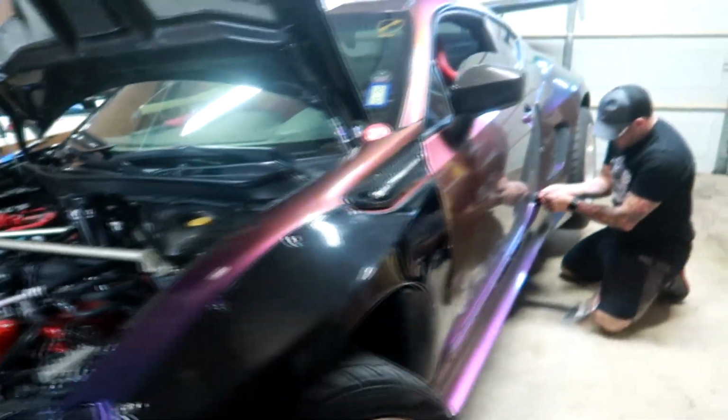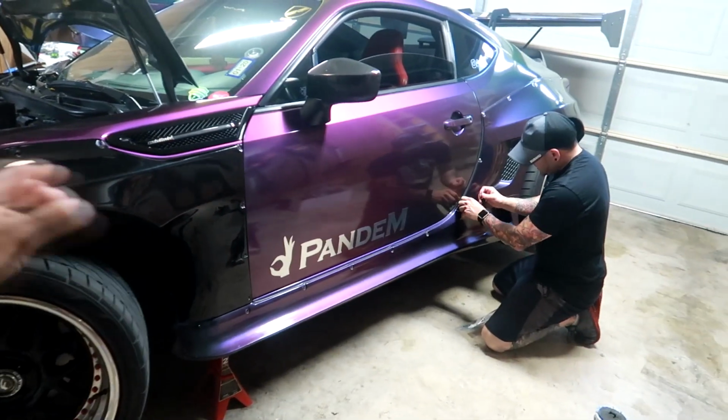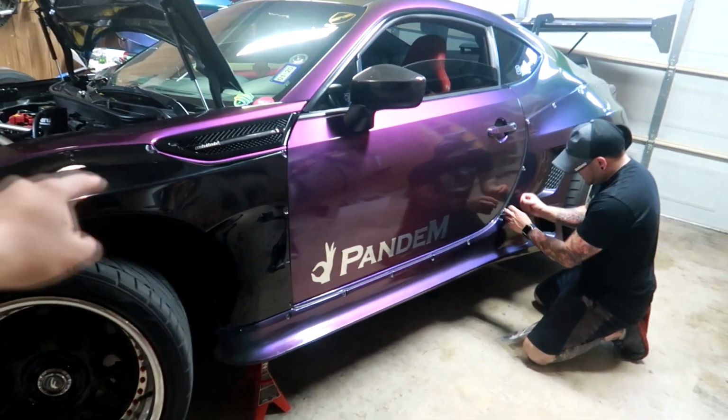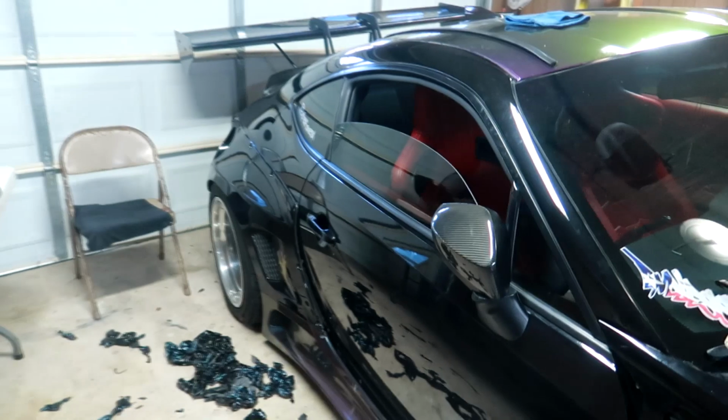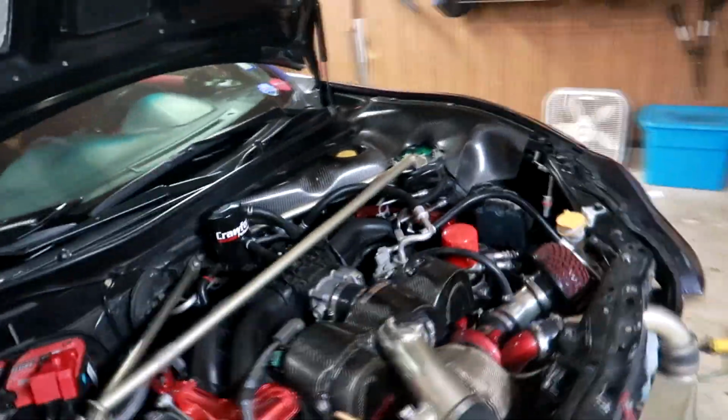So on this side, right now what he's doing is he's taking off the vinyl wrap, but he has to take off all the body kit pieces first. And on the other side, it's pretty much black. So the stock color from the factory was black. So it's been a long time since I've seen this car black.